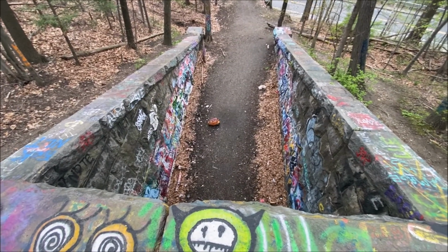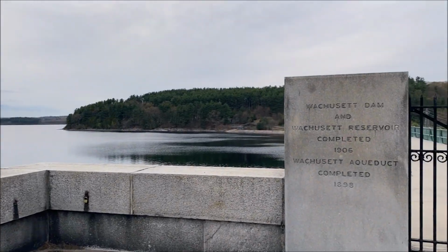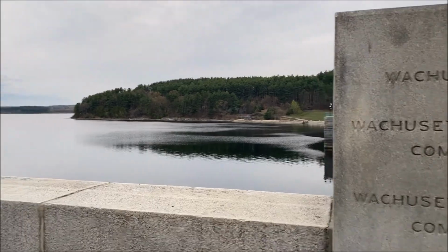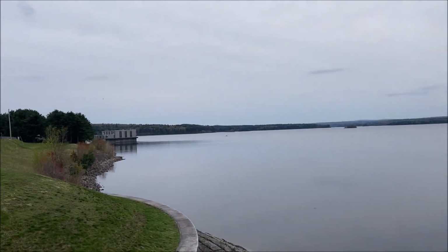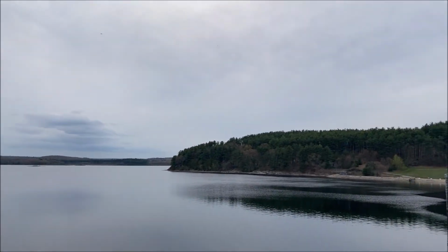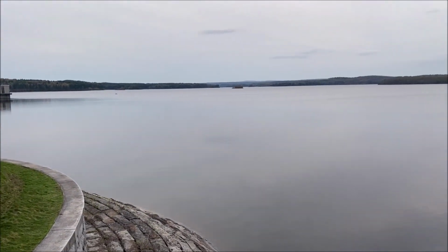Check that out, guys. All right, guys, we made it. The Wachusett Reservoir, as you can see right here. Genuinely a very beautiful and gorgeous place. This is actually one of my favorite places to go during sunset. I might not be able to catch it today because it's kind of cloudy out, but this is a really good spot to get sunset photos.